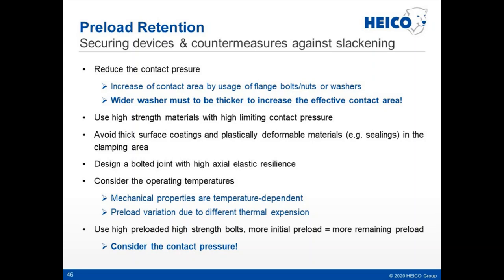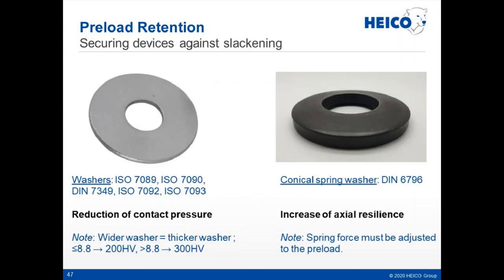Or you can use high preloaded bolts with high strengths. It's the same as I told you for the high contact tension nut. Higher preload means, if it doesn't come to excessive yielding, higher remaining preload. So, here are two examples for those securing devices.